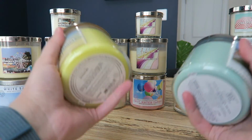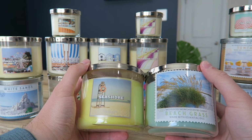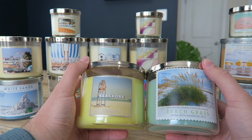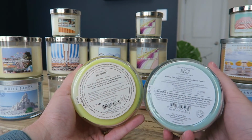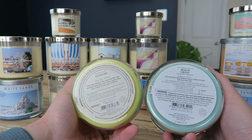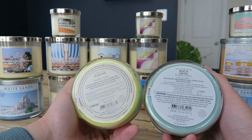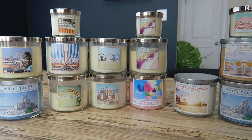Yeah, these two, the same way that you've got Suntan and White Sands that are kind of the sister scents. If they needed to kill one, they'd take one of those two, and then if they had to kill one of these, they'd take one of these two, because these two actually are quite similar. Now, if we compare notes, you're talking citrus, saltwater, lotus, with dew, greens, and freesia. They're not giving us much in beach grass beyond the freesia as far as what the scents are.